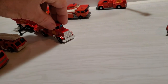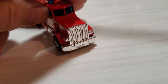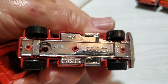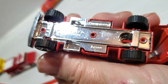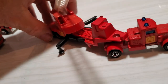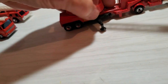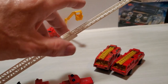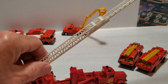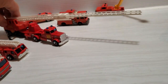And let's see, here's another one. This is another very cool Matchbox. Love this with the Peterbilt cab. Look at the chassis here. I always do it upside down for some reason, but so copyright 84 it looks like. And I don't think this is an 84 casting, but very cool. So you got the arms that swing out to support the crane, basically, with this tall extension ladder. Well, anyways, I won't pop it in, but very cool there. So love that one. Let's put that aside.